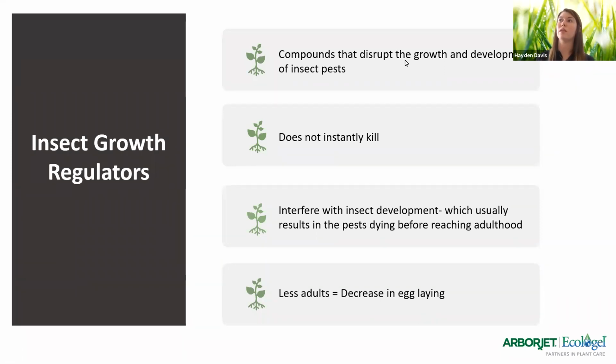Some can even paralyze the bug's mouth, leaving it unable to feed, so it's basically starved. So it's not an instant kill. IGRs typically kill pests and insects in 3 to 10 days after you apply them. However, the specific life stage of the insect pest that the insect growth regulator targets may affect the time required to kill. IGRs tend to reduce insect pest populations over time, just not immediately.